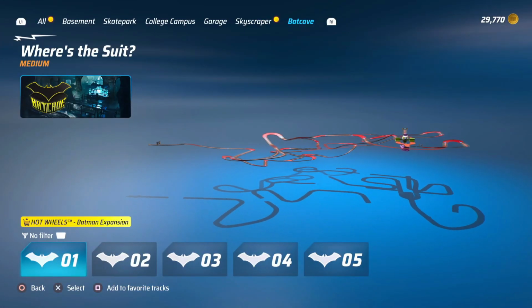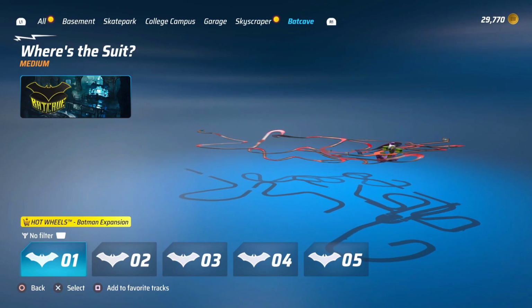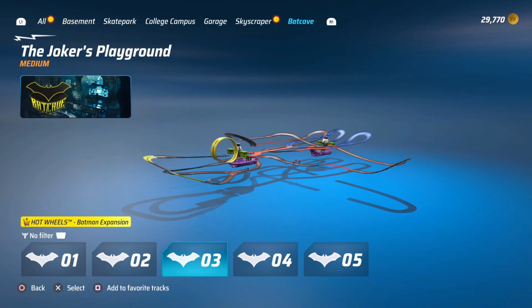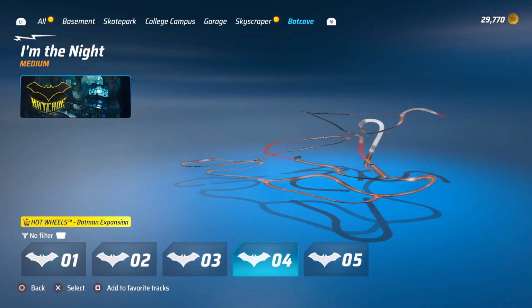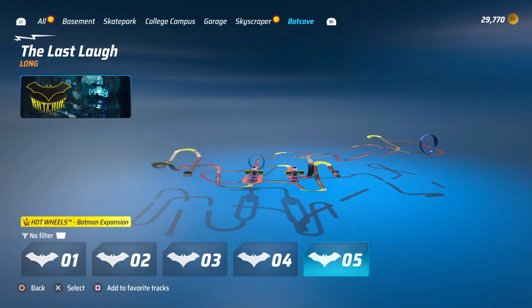Next up are the 5 new tracks that this expansion has to offer, starting off with Where's the Suit, which is a medium track, Hangar Tour, which is a medium track as well, the Joker's Playground, also a medium track, I'm the Knight, also a medium track, and finally a long track, The Last Laugh.